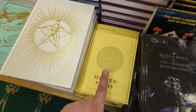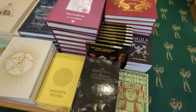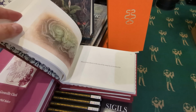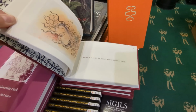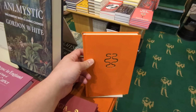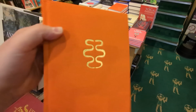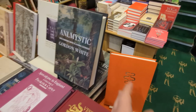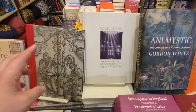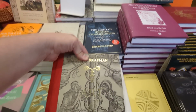And look who we have here. That's really cool. And yeah, in very, very good company, as you can see. Aleister Crowley, Beast of Britain. Vestigia Ter Draconis, which I still haven't reviewed, have I? It's a beautiful book of aphorisms, to accompany the Book of the Black Dragon, Atramentus Press, and that lovely book from Scarlet Imprint, the two esoteric tarots, Adams and Pensée, which I reviewed some time ago. Very, very lovely. Gordon White's Annie Mystic, Hagia Sophia, of course, which I reviewed a little while ago from Peter Mark Adams. Very cool. And get a slightly closer look, maybe, at this Art of Alchemy.